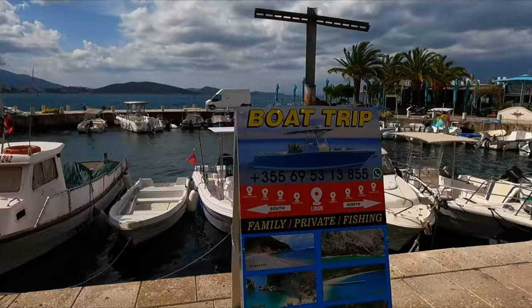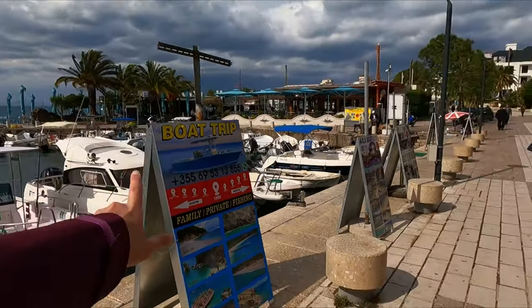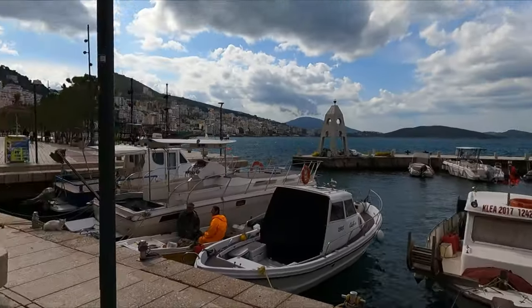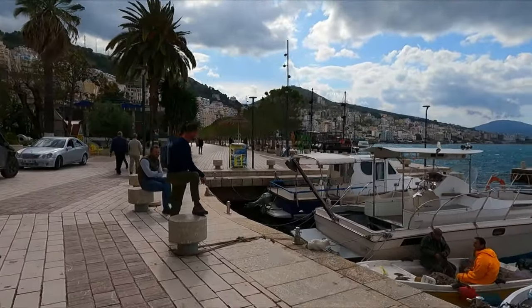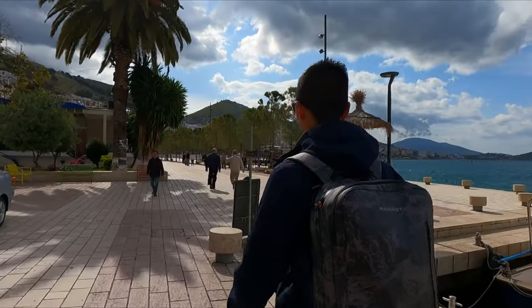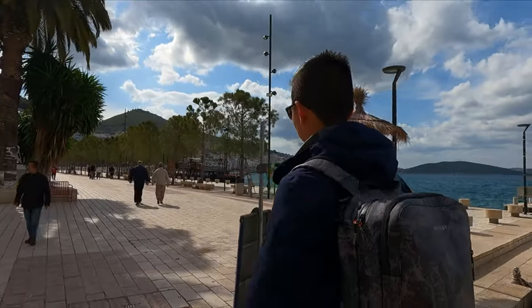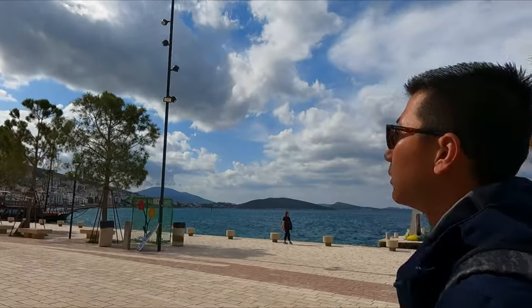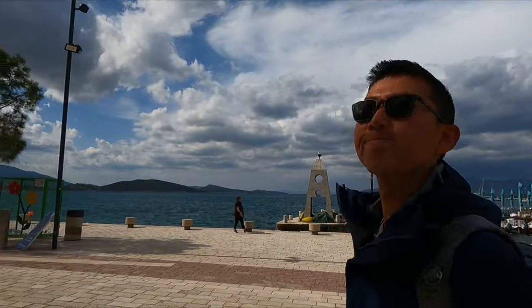Here you can also rent boats or go on a boat trip. This is the marina here right in the port of Sarande. Today we had a little bit more luck with the weather. At least it's a bit sunny in the morning, but it's supposed to rain during the whole afternoon, right?